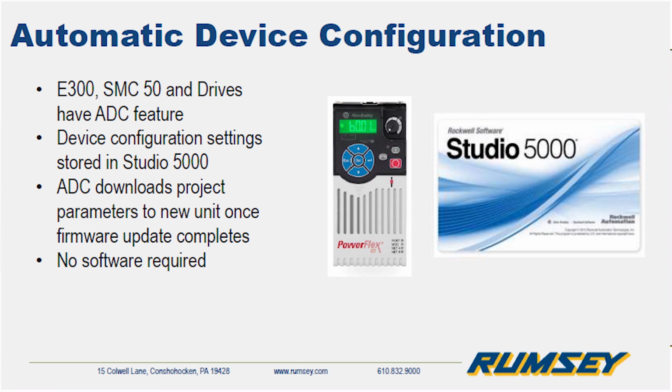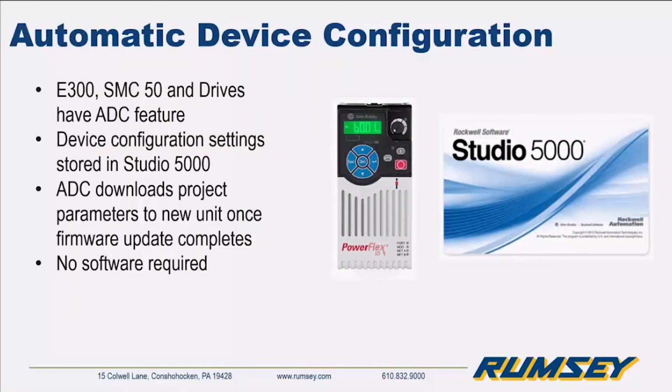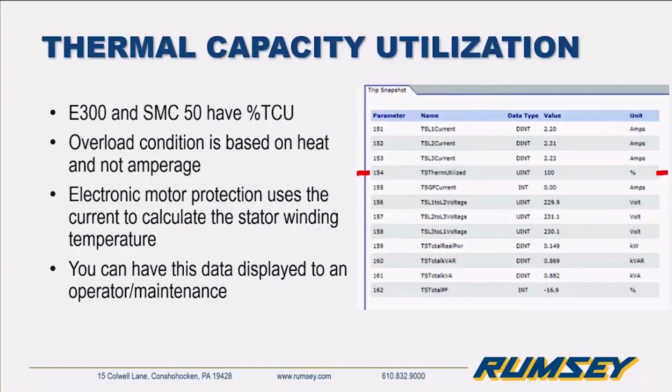One of these devices fails. Third shift mechanic just needs to get this line up and running, takes the old one out, wires it up. The PLC recognizes that there's a new unit in there, automatically downloads the parameters. If there's a firmware update that has to be done, it will do that. No software or programming required for the person doing the installation. It does its thing and fires back up, and the line is rocking and rolling again. So this could be a big time saver and cut down on your downtime.